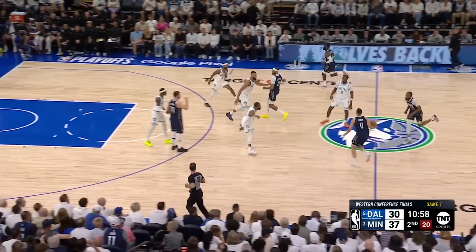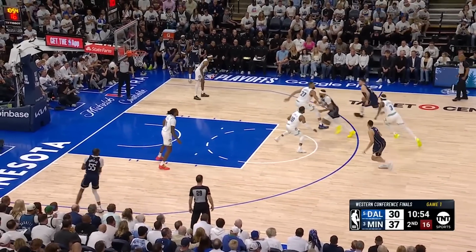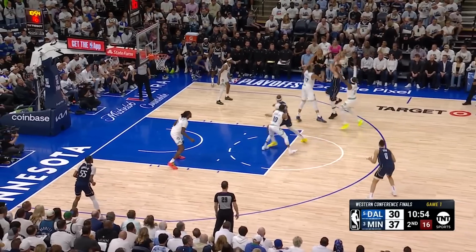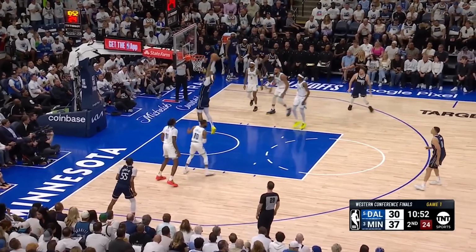When they did try to have Rudy step up closer to Luka, Doncic has got the size to see the floor and make this type of overhead pass despite the pressure, on time and on target, when Mike Conley disengages from Gafford for reasons unknown.